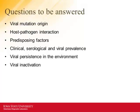There are a lot of questions to be answered about Seneca virus. We see there is some viral mutation. We don't know the origin of this mutation, and we don't know if it is the cause of the new outbreak that we see clinically. The host-pathogen interaction is also really important to understand.